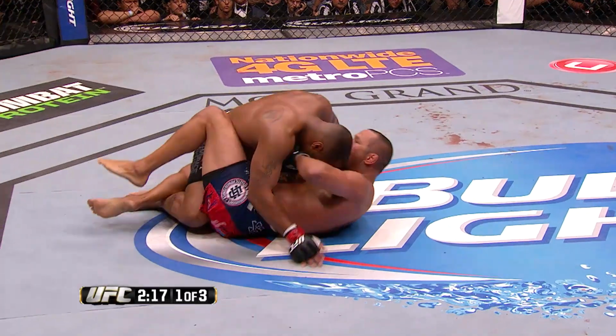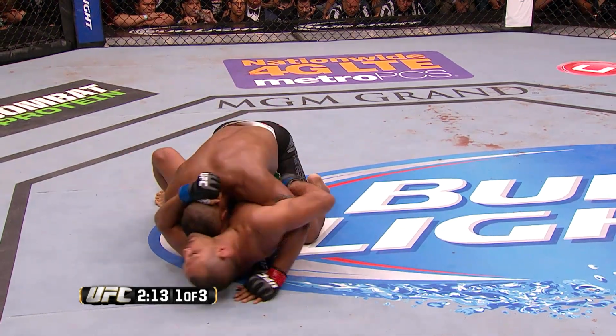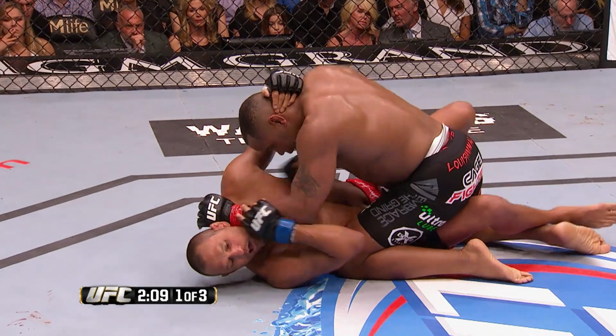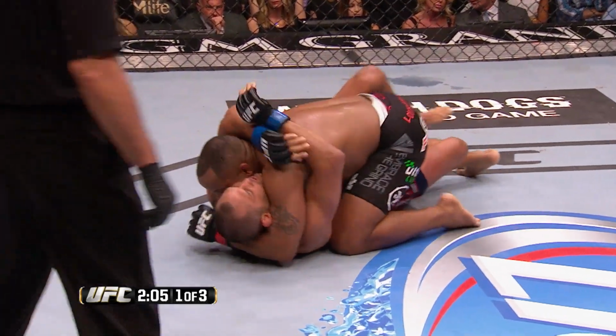Cormier trying to get the mount. Moving into mount as Dan holds onto his neck. And Dan's in a bit of a pickle here. He's not taking too much damage, but he's stuck underneath the bigger man, and Cormier's not scoring any points, and he can't win from here.